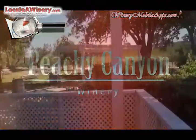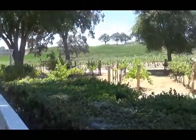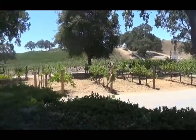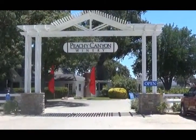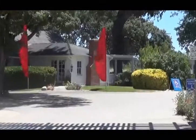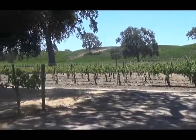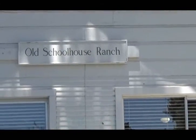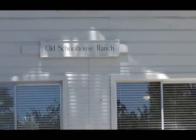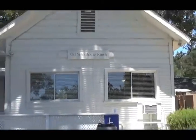Locate a Winery visited Peachy Canyon Winery, located in Paso Robles, California. The white wooden entrance displaying the name of the winery really stands out from the road and seemed as if it was calling out for us to stop in and visit them. Of course, we obliged. The tasting room was once an old schoolhouse and is now used to enjoy wine tasting. I guess you could say it taught our taste buds a lesson.